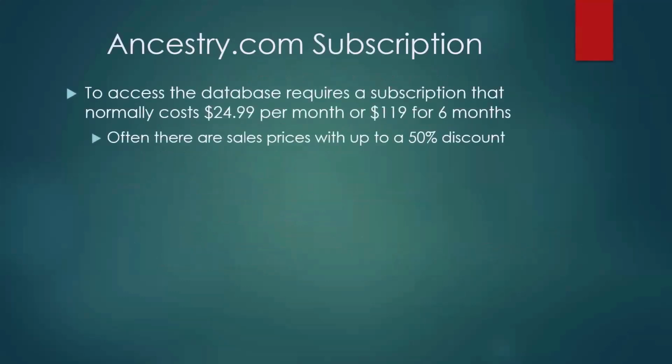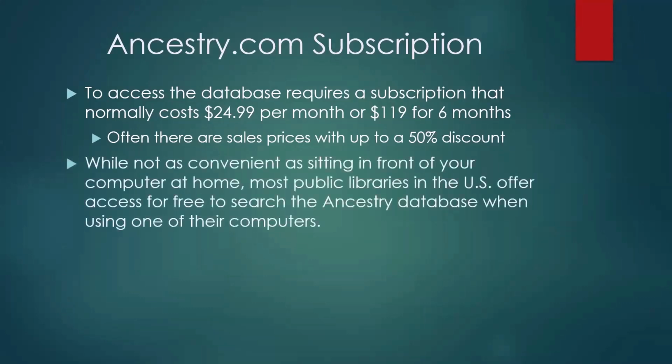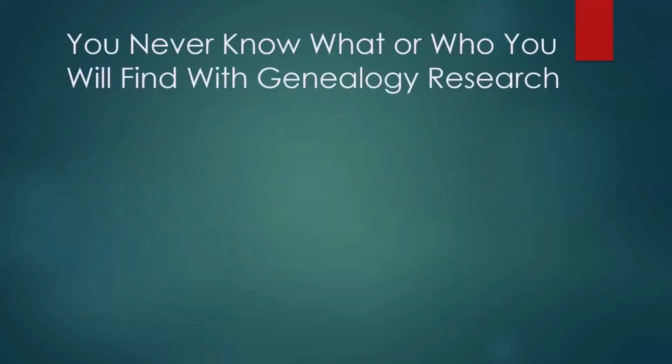So access to the database requires a subscription that costs $24.99 per month or $119 for 6 months. Now, often there are sale prices with up to a 50% discount. But these are kind of expensive. So while not as convenient as sitting in front of your computer at home, perhaps in your pajamas, most public libraries in the US offer access for free to search the Ancestry database when using one of their computers.